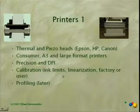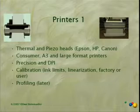You have to calibrate your printer, which sets the ink limits. So what is the maximum of ink you can put on a certain paper? You have to linearize so that the printer knows how to produce fine gradation so that it linearizes on the colors. And there's a big difference between the Epsons and the others. The Epson are factory calibrated and are known to have a good stability over a long time. The others are user calibrated, which means they may not have that much stability over a long time. But on the other side, you can create the stability at any point in time you want. So both have advantages, yeah? And you need to profile these printers. We get to that in more detail.